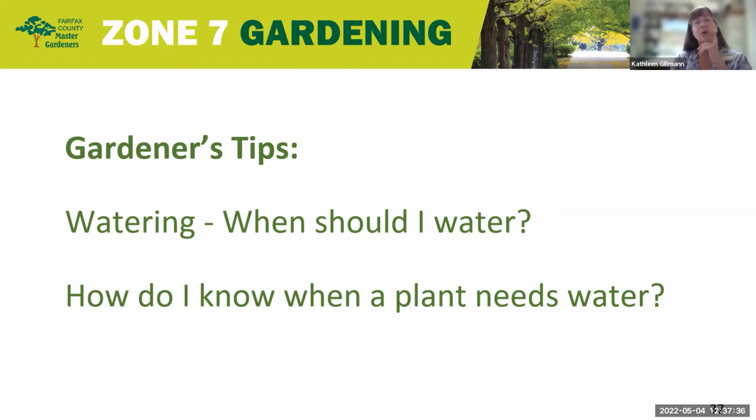So how do I know how much to water? With a shrub, it depends on the size of the plant. Obviously, a small plant is going to have a small root ball and not going to need a lot of water. So something you've just planted doesn't need to be drowned in a gallon of water. It just needs a few ounces of water. However, the bigger the plant, the more water it's going to need.